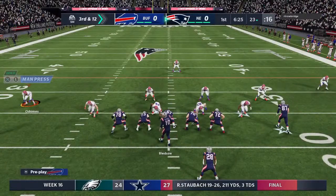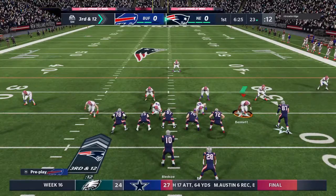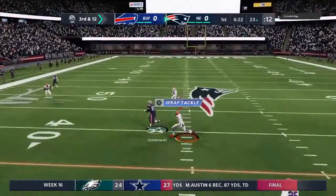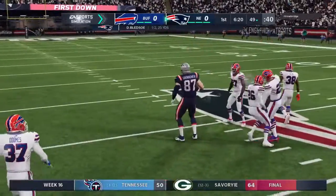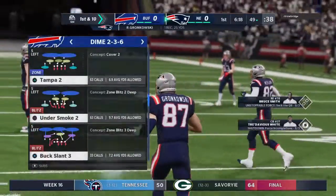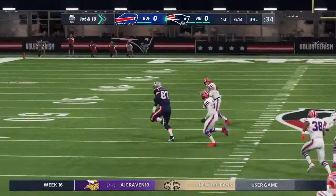Three and out, a real danger here on their opening drive as they come up on a 3rd and 12. From the shotgun, he'll look to throw. Looking for Gronkowski, and he's got him, complete. And he will have a Patriots first down as they're able to get the 3rd down conversion. Excellent play there on 3rd down. Give him 25 yards. 49-yard line.